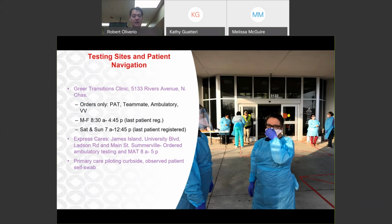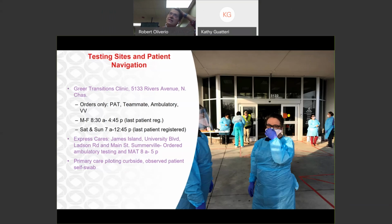Express Cares are now doing curbside testing at James Island, University Boulevard, Ladson, and Main Street, Somerville. And they'll also do ordered ambulatory testing. And like I said before, we're piloting the curbside swabbing, the observed patient self-swab. And that's a LabCorp test. Now, when the Precision Genetics test comes on board, the difficulty is going to be, again, a nasopharyngeal swab. So we're back to the drawing board on that one.